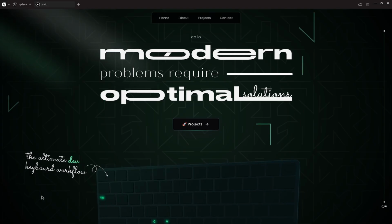If you're adding your own Spline model, just replace the embed URL in the component.